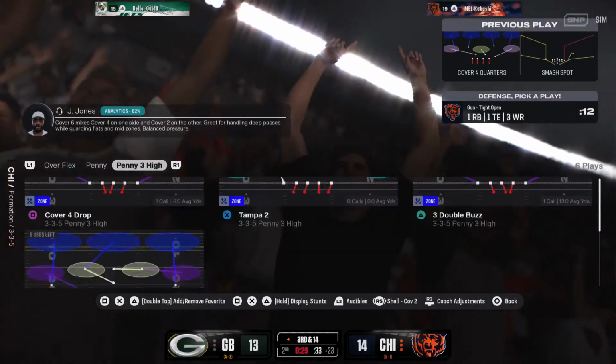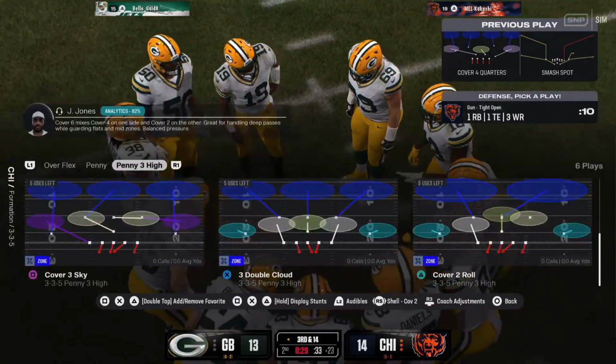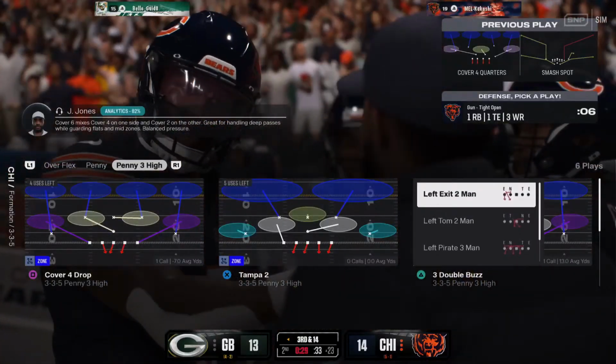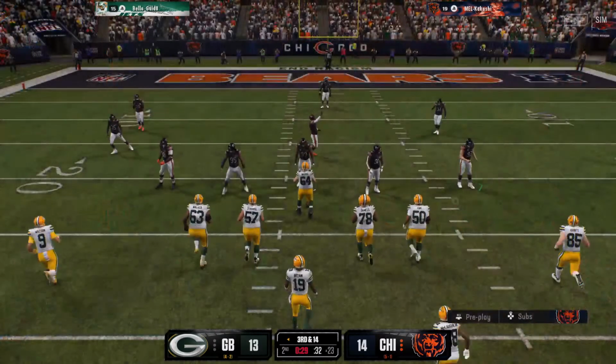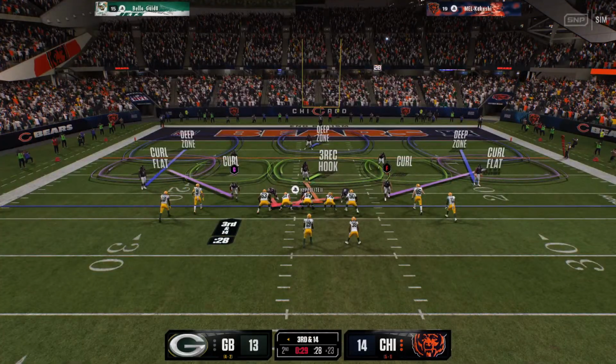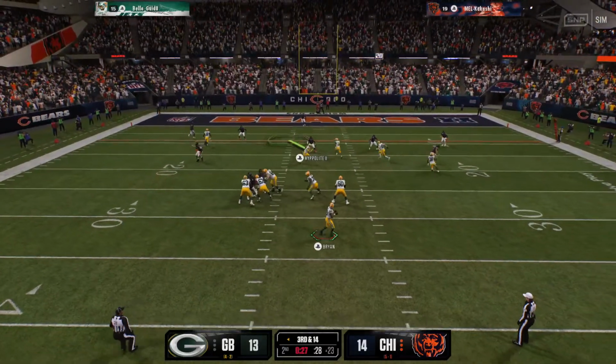Solid rep there for this corner, Mike. I mean, to stay disciplined with his technique throughout the entire play. So often we see when the ball's put in the air, the defender can panic and they either get a pass interference or they misplay the ball. This time he times it perfectly and forces the incompletion.